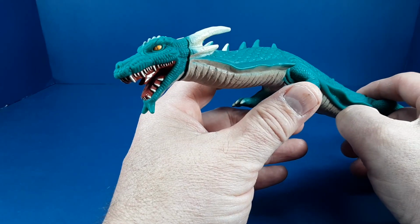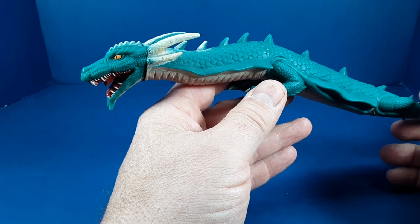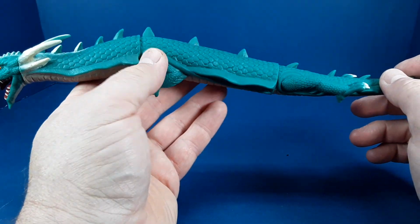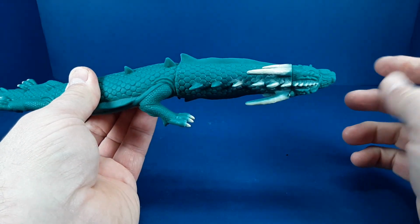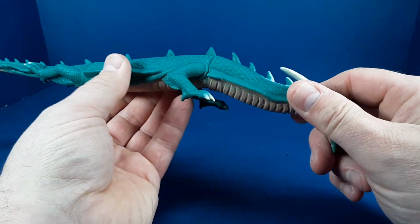And as you can see, Manda has the appearance of a Chinese dragon. He is an underwater kaiju. He's a sea serpent. He's got some nice coloring on his underbelly. The only articulation he has is right there in the neck, which isn't very useful, but it's there.